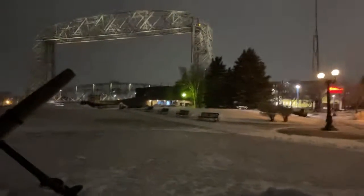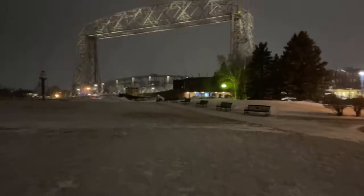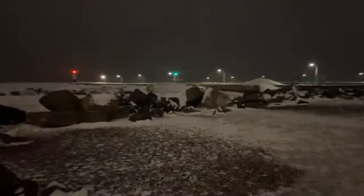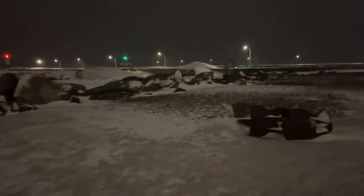Yeah, there's a chance that people in this area could lose power. I mean, when you're talking about 50 plus mile per hour wind. Now, I'm going to tell you, as I sit here right now, I do feel a lull with the wind, so that it'll come in waves. Heavy wind, and then it eases off.